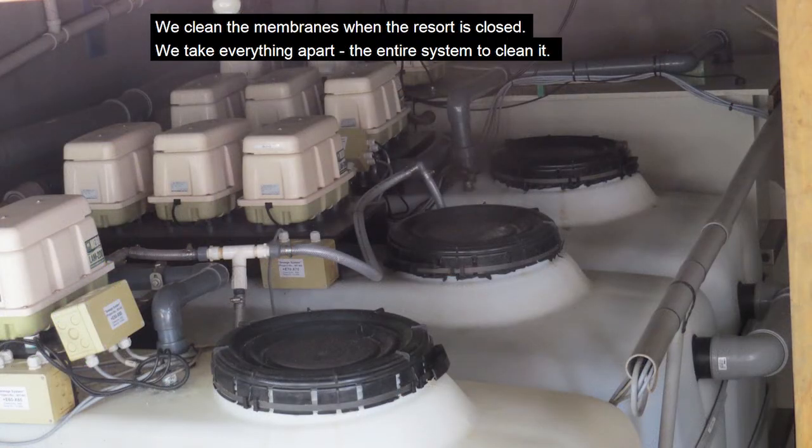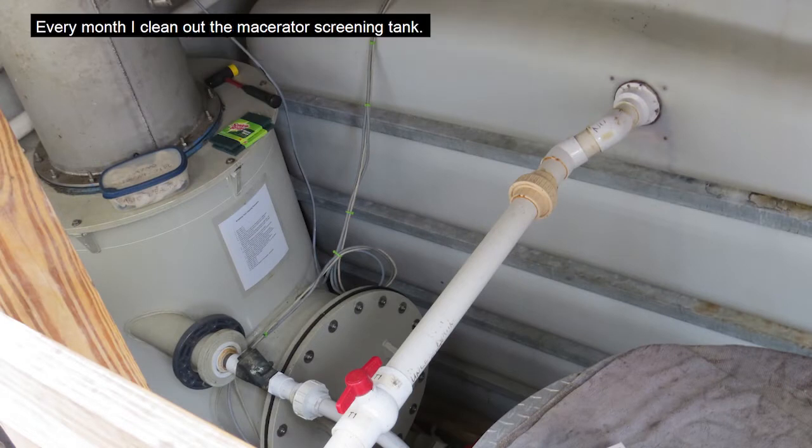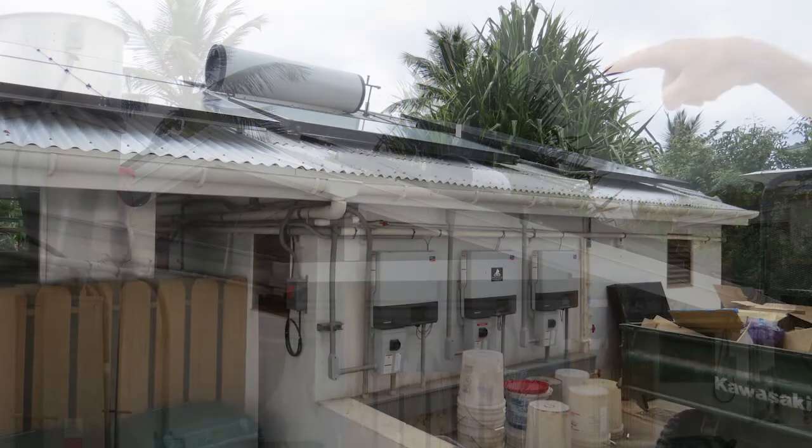We clean them, yeah. So in closed season, we take everything apart. We actually take apart the whole system and clean everything, and then that's that. And that's a smelly job. Yeah, and then the last Sunday of every month, my job is to open that hatch right there, and I get to stir that with a drill and a paint mixer and pump everything out just to make sure nothing's getting clogged up in there. So that's fun. So now the gray water, does that go to a settling tank first to get the soaps out? Yeah.